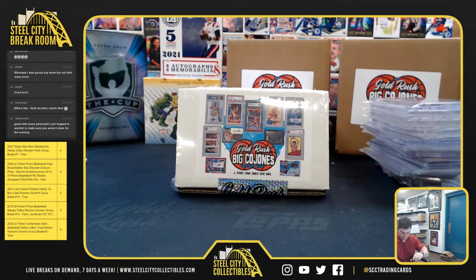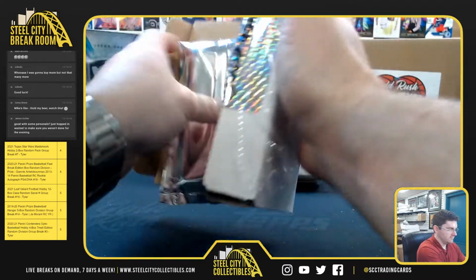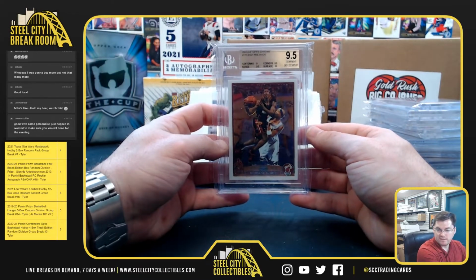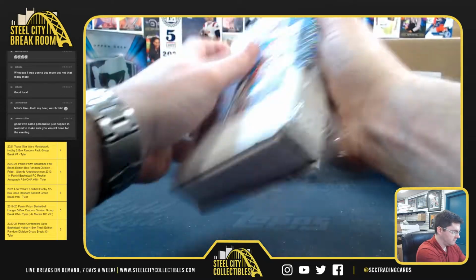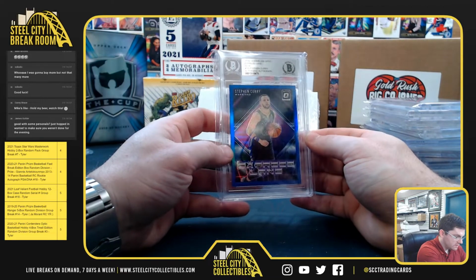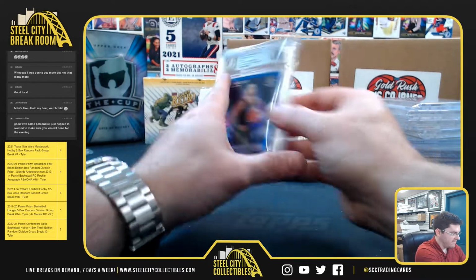Case number 5. Dwayne Wade, 03 Topps Chrome, 9-5 Gem Mint. It's Dwayne Wade. Steph Curry, the Express Optic Blue Prism, Beckett Authenticated Autograph. It's also out of 85.